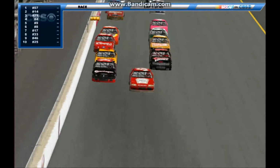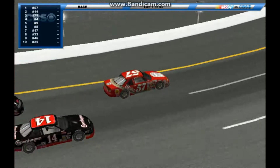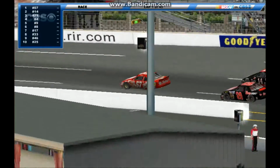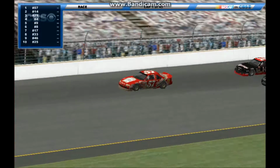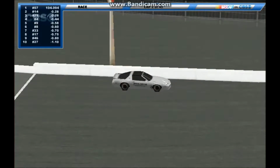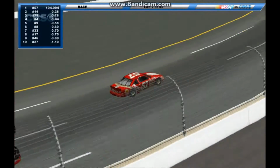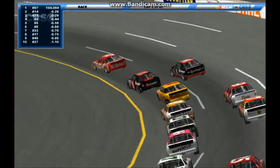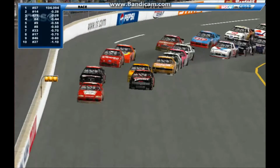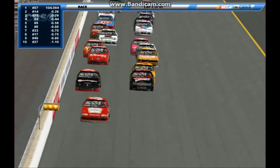Ooh, look at AJ Foyt making a move on the outside in the Copenhagen car. Couldn't get it done. Almost ran Jimmy Spencer into the wall. Still getting used to camera controls. Keep an eye on that car. That is Joe Ruttman. That is our car, basically. That belongs to the whole channel.